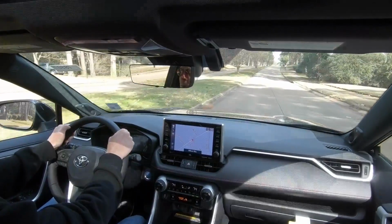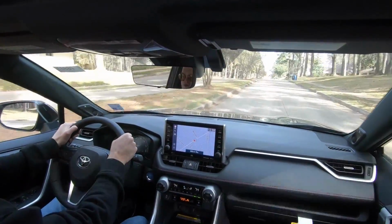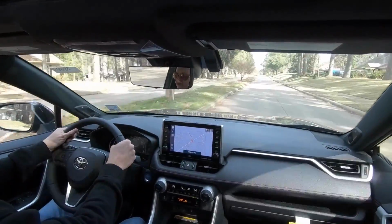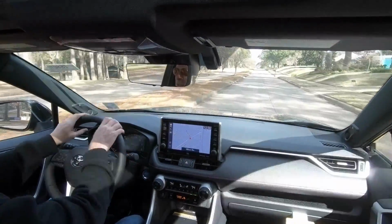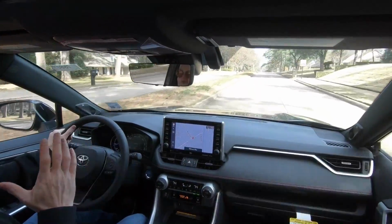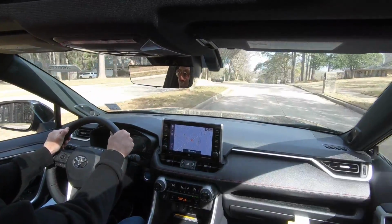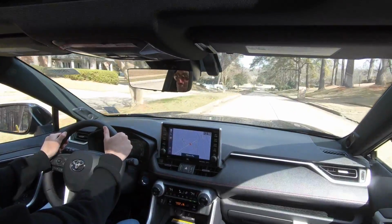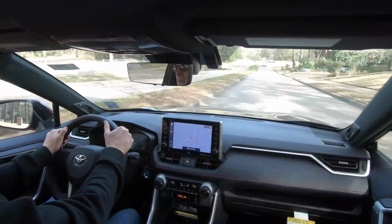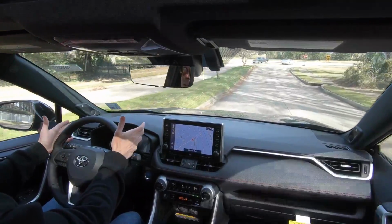Overall, this RAV4 does a really good job, at least based on what kind of time I've spent with it today, which hasn't been a whole lot, but I like the driving position. The steering wheel is comfortable. The steering is good and responsive. The brake pedal is easily manageable. And for a lot of people, you might not think about that until you get into a vehicle that either has a real mushy brake pedal or maybe one that is overly aggressive. So the balance here is really good. At least that's, again, my personal opinion.